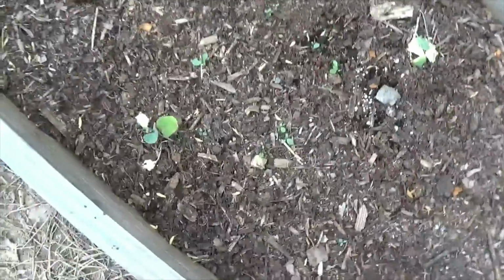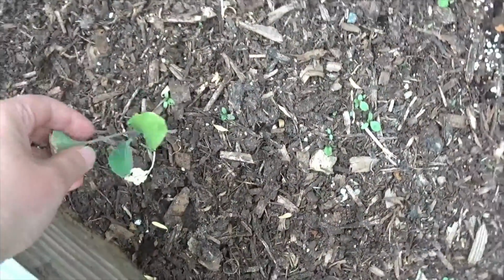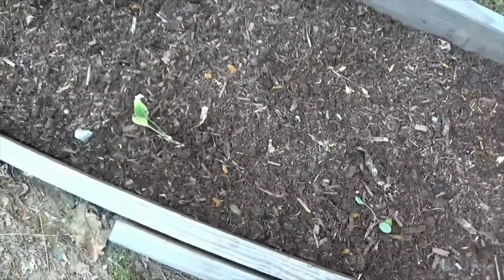And then up here, I think these are snowball cauliflowers, and most of them I tried, but it died, you know. Maybe this one will make it. I just should have come out here and watered, and I didn't.